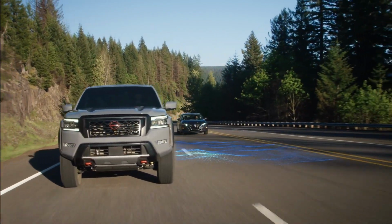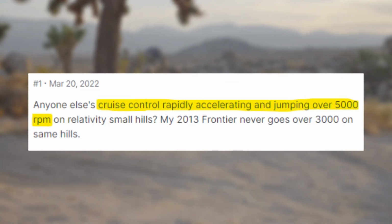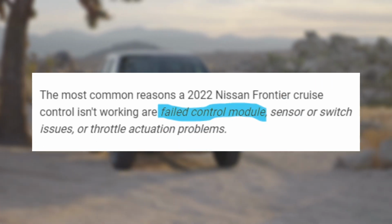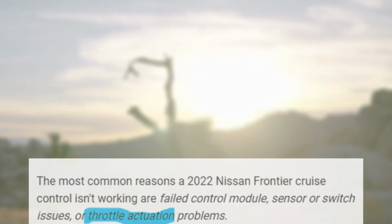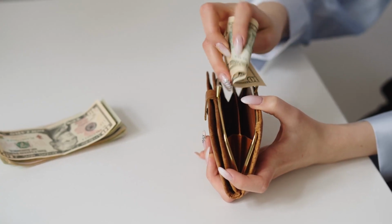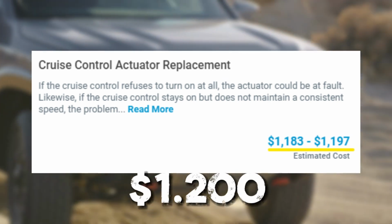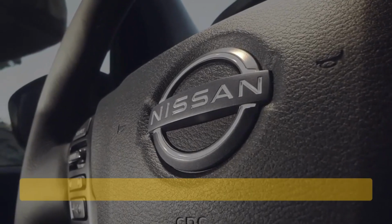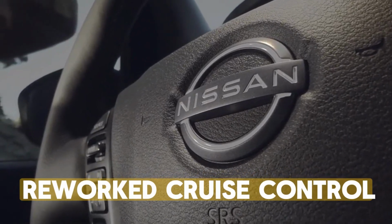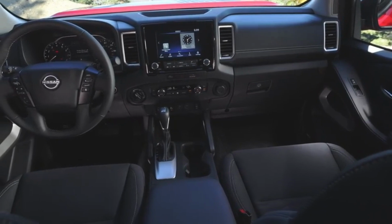Sure, it technically came with adaptive cruise control, but we've heard multiple complaints about this tech being utterly useless. The control module was prone to failure, and the throttle actuation also left a lot to be desired. Fixing these issues was not cheap as well, with an actuator replacement coming in at an eye-watering $1,200. The 2024 Frontier has solved this issue with a reworked cruise control system while adding a whole host of additional driver aids on top for good measure.